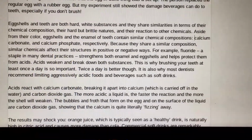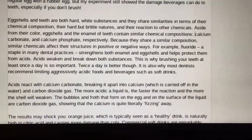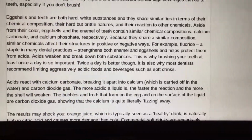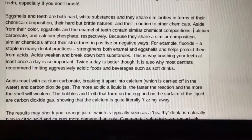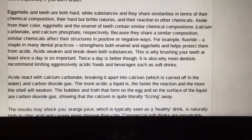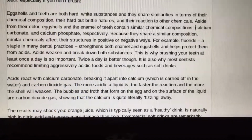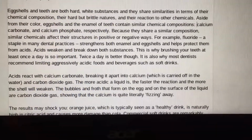For example, fluoride, a staple in many dental practices, strengthens both enamel and eggshells and helps protect them from acids. Acids weaken and break down both substances. This is why brushing your teeth at least once a day is so important. Twice a day is better though. It is also why most dentists recommend limiting aggressively acidic foods and beverages such as soft drinks.